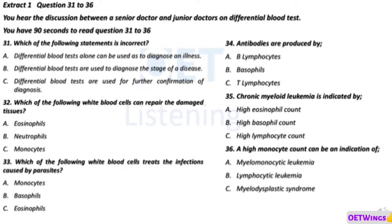A differential blood test may be ordered if a patient has symptoms, such as body aches, chills, fever, a headache, pain, or particularly in the bones. Although a differential blood test can indicate problems with the white blood cells, it will not be the only test that is used to make a complete diagnosis.